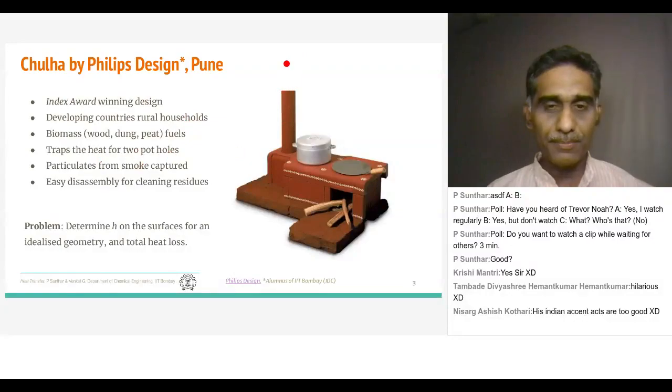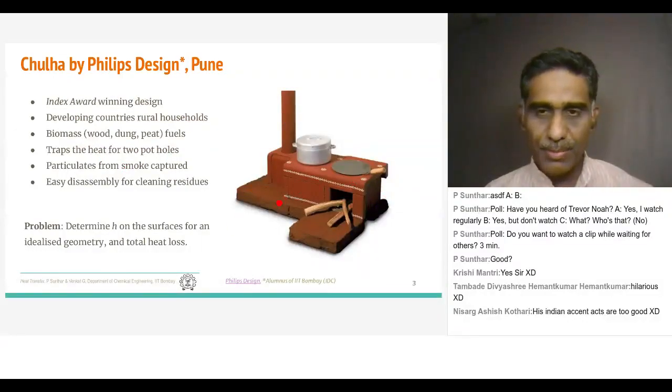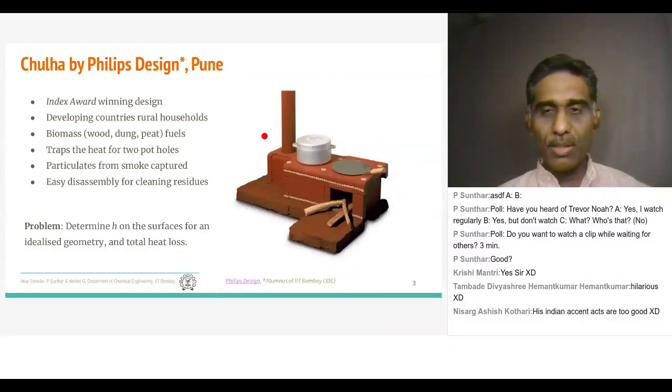And also you see there are lots of lines here. Essentially, they are separate parts which you can remove. So you can remove this part, this part, this part. Then you can remove the ashes from here, and remove this and collect the particulates from there. So this is the application that has won this award. And what we are going to do here is not anything with respect to the design, but with respect to the heat transfer on the outside surface.